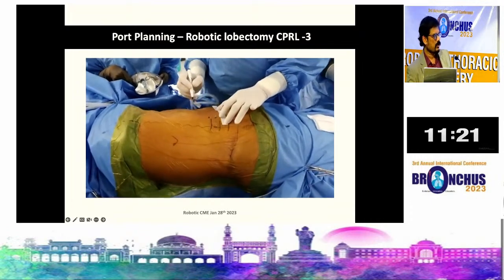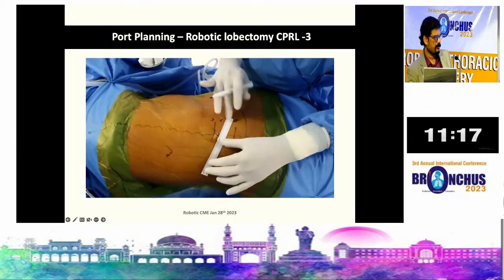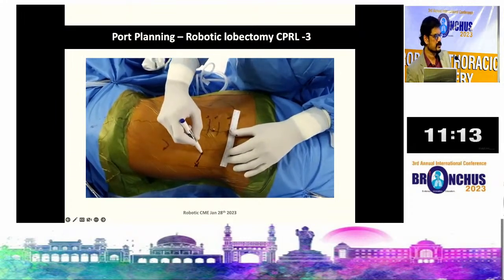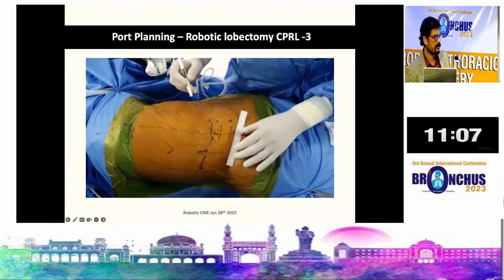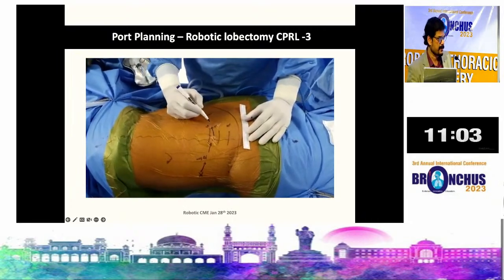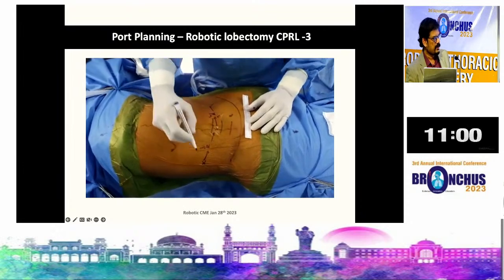So then you identify either your 7th space or your 6th space or the 8th space, depending on the lobe you want to approach. So normally I go a bit higher. So even if it's a low lobe, my ports will be in the 7th space. If it's an upper lobe, maybe putting the ports in the 6th space.